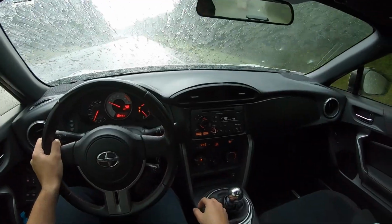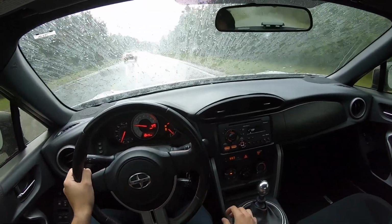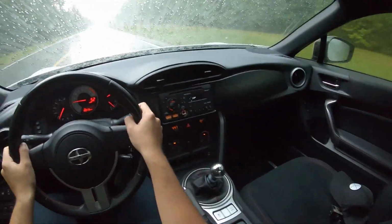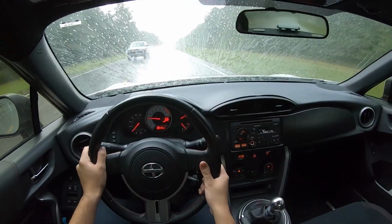Wow, I am very surprised. Also, you don't want to hydroplane. That's dangerous. I'll put traction control back on. Maybe it'll save my butt from hydroplaning into the grass.